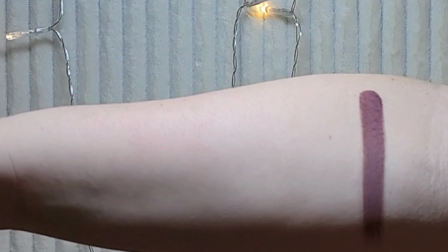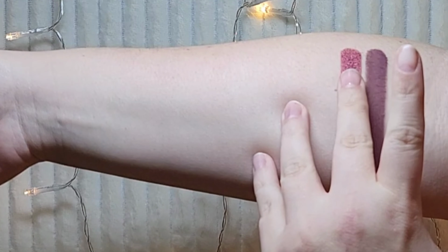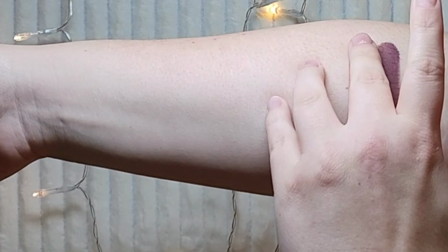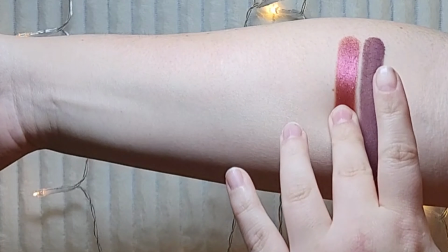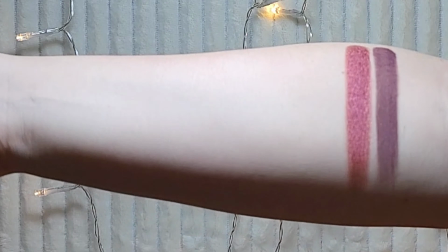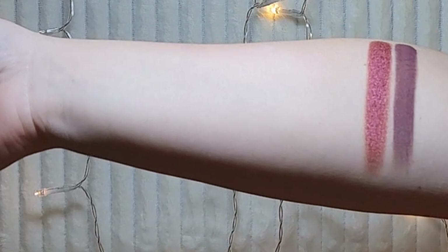And that's a really nice kind of plum purple. The shade is called Opera Rose. And that's a really beautiful kind of maroon with a purple base and a little bit of an orange shift to it as well. It is very interesting.